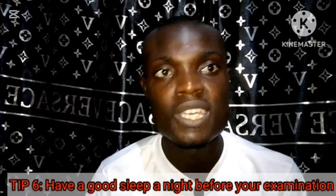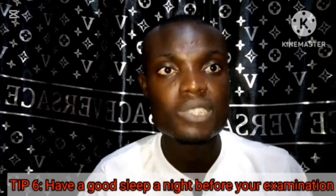And lastly, tip number 6, you should sleep properly before the examination, more especially the day before the JAMB examination, because sleeping is part of good health. I know it's normal to feel tense before the examination, but sleeping before the examination helps to ease the tension you might face during the examination.